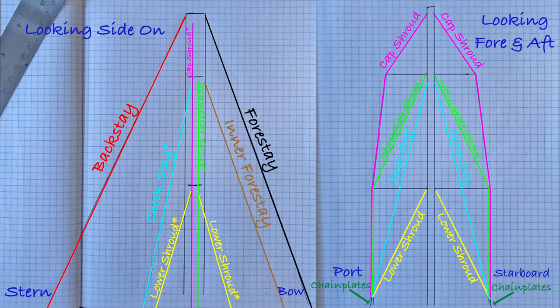Each side also has two lower shrouds in yellow, as you can see on the left diagram looking side on. All of the shrouds attach at deck level to the chain plates that are bolted to the hull. The other four wires are called stays: forestay, inner forestay, two check stays, and a backstay. These all support the mast fore and aft.